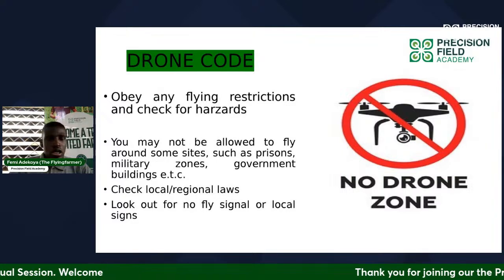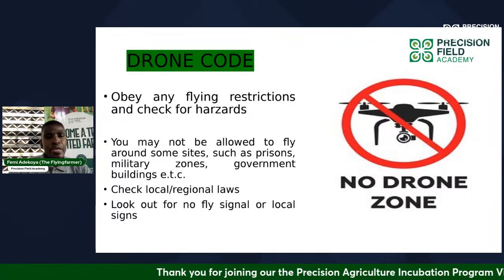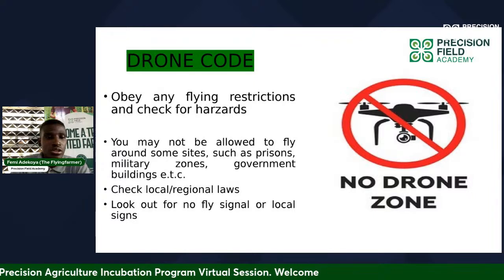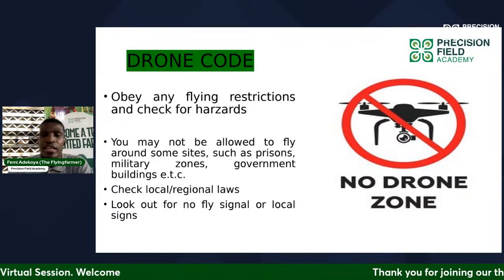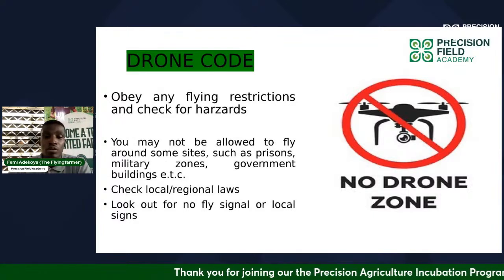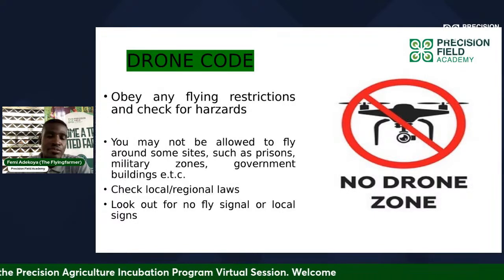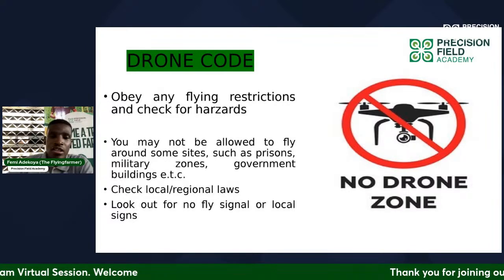So the next one is: obey any flying restriction and check for them. Just like you have road signs, some places can have signs saying no drone zone. You need to be aware when you see the sign. It means don't take off here, and please don't fly over here.